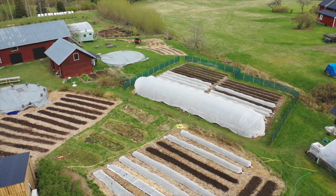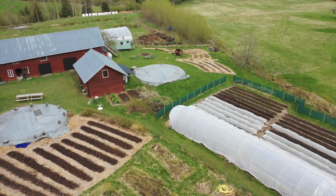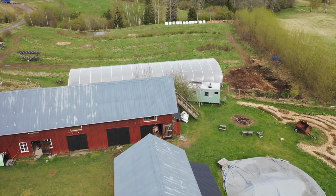Over here we have east and west and south beds with that caterpillar tunnel up in the south. And no yurts up this year because it's just a small team. We don't have interns, so no need to have that up.